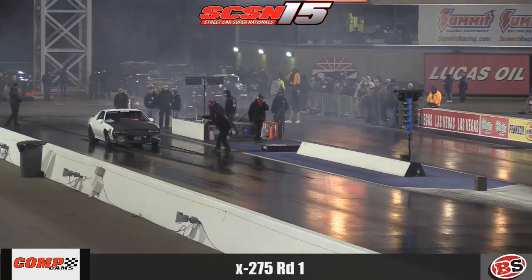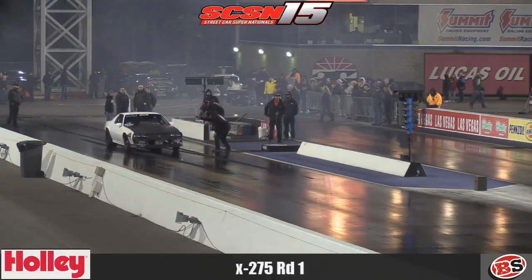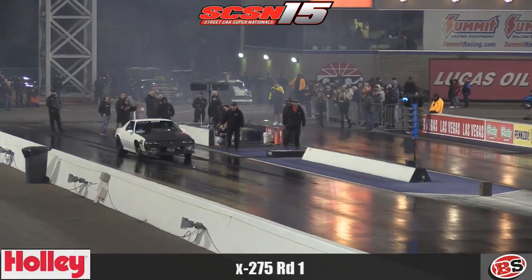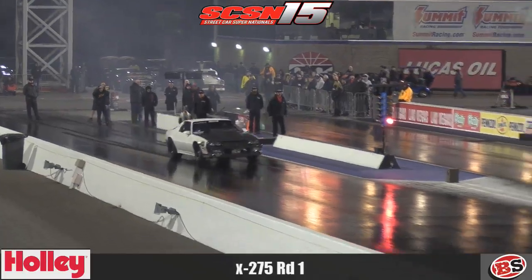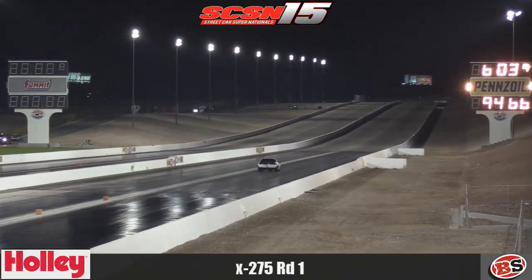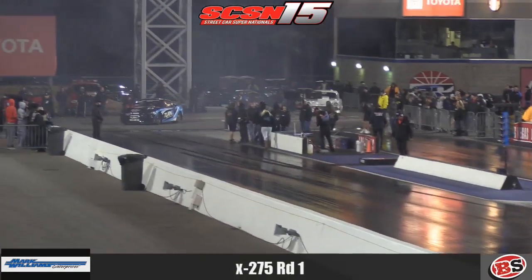The number 13 qualifier gets it all the way up here, rolls it up, and cannot get the burnout done. Adam Bever's going to get the solo shot. He stages it up on that Pennzoil side of the racetrack. Bever makes a beeline towards the middle of the racetrack, gets those tires right on the white line, and goes 603 at 94 miles an hour.